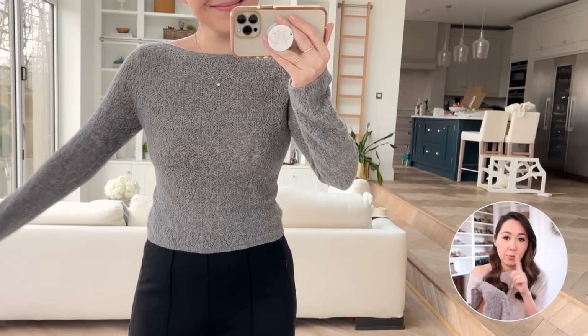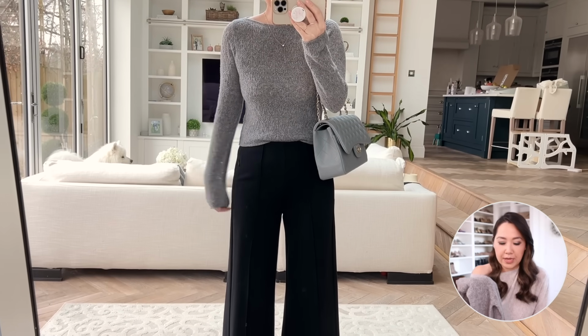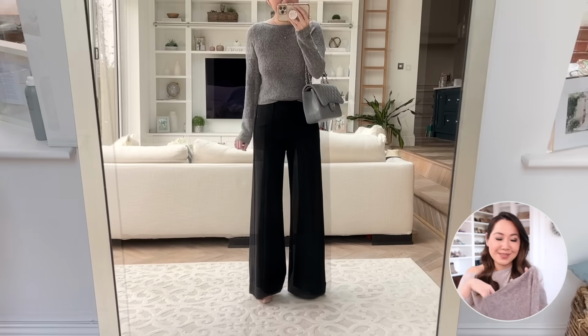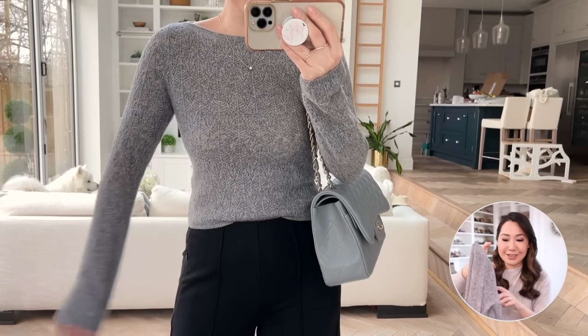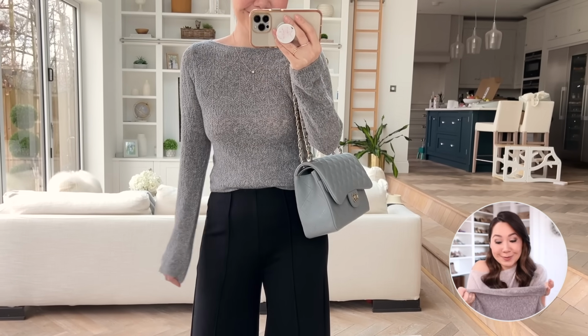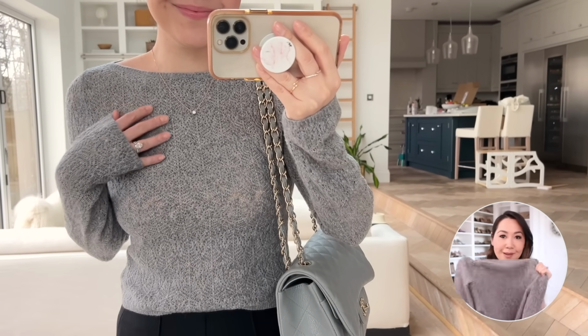It is a merino wool blend. I believe this one came in the cream as well. I saw the grey though, and I thought it was lovely. I love a good grey sweater. I like my grey accessories as well, so I always like to kind of match. And I thought this was so nice, really dreamy, and just a really pretty one. Maybe not when it's super cold like at the moment, but certainly when it does get a bit warmer, I just thought this would be absolutely perfect.